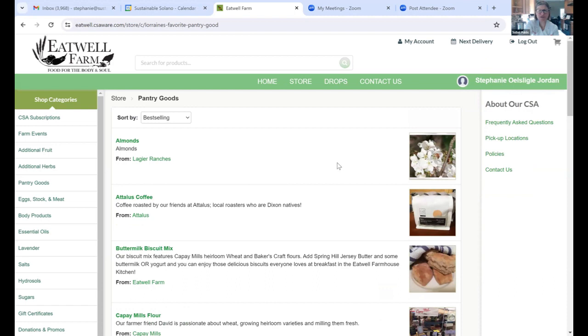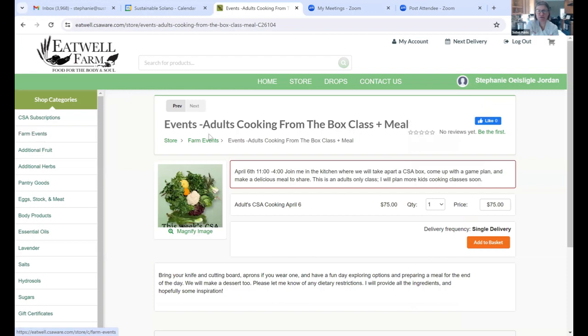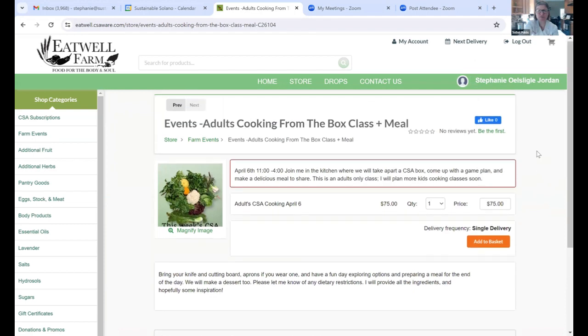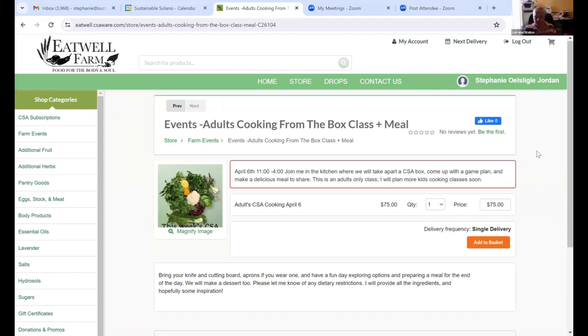Before I depart from this site, I see that you have farm events over here, and I know that you do fun events. Maybe speak a little bit about those different kinds of events that you do. So right now the only event I have scheduled is an adult cooking class. It's a hands-on cooking class here at the farm, actually in the farmhouse. It'll start at 11 in the morning and go till probably about 5, till we have had dinner. And the idea is to create a meal out of what we have in the CSA box that week. And it's going to be very free form. We'll see what's in the box.